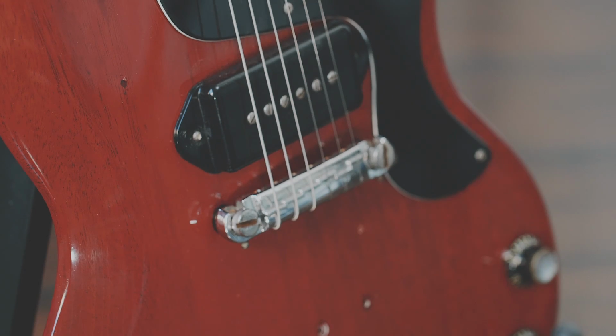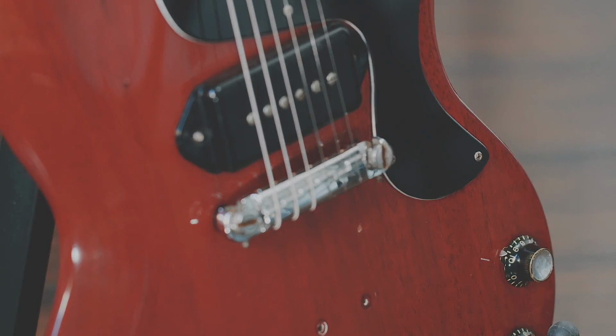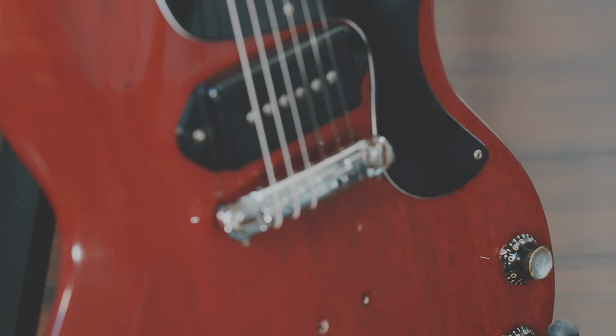The P90, it's amazing. It has a very organic sort of tone with a lot of bite. It's not super loud, but it's got a really nice character, very rounded, very woody sort of tone that I really like. Quite possibly the best P90 that I have played, and it's just awesome, just an awesome guitar.